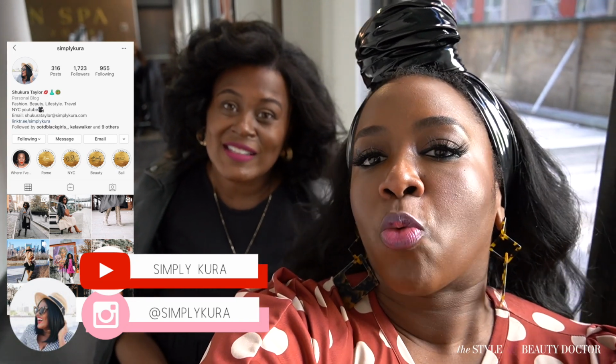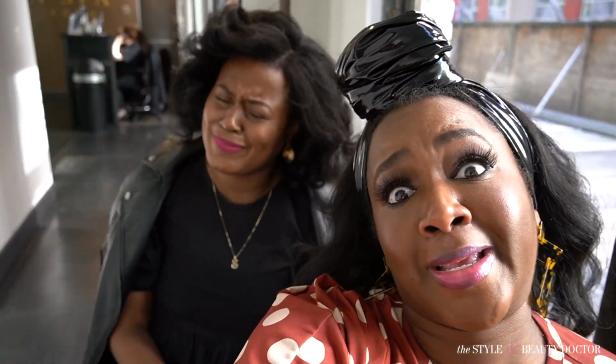But what are you even getting a peel for? What are we peeling? I have issues, okay? What are your issues? All of them. I feel like I have texture. I feel like I have clogged skin or clogged pores. Congested, that's what I'm looking for. I feel like I have some discoloration, all the things. Allegedly. So we're going to go in and sit with the esthetician.